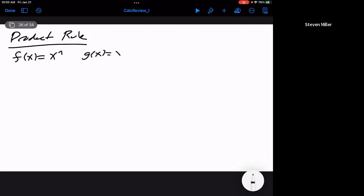So let's look at the product rule. I'll first do the intuition. Let's say we take f of x is x to the n, g of x is x to the m, and then a of x is f of x times g of x, which is x to the n plus m. These are great ones to choose because we know the derivative of each.